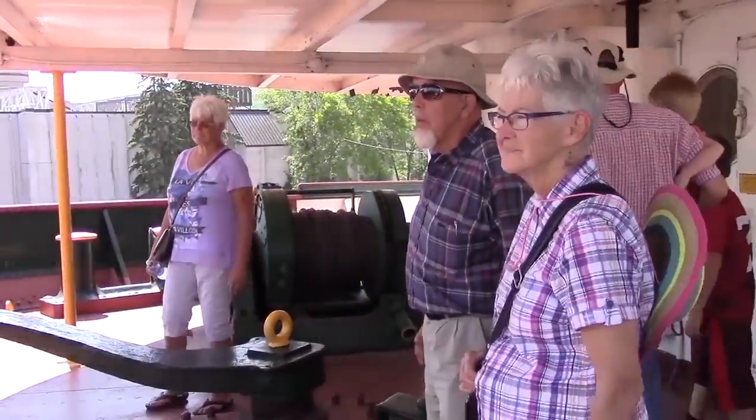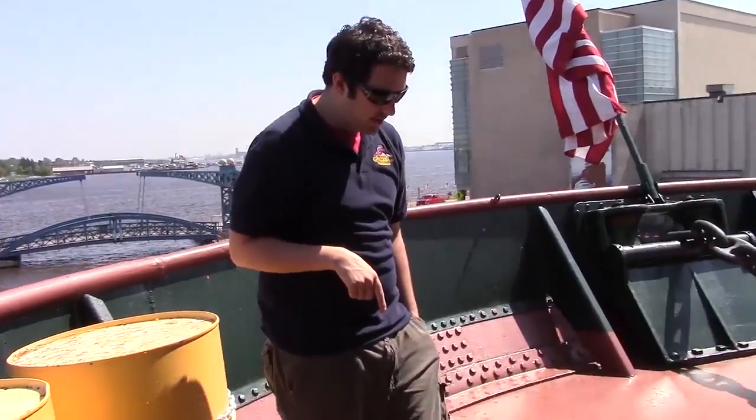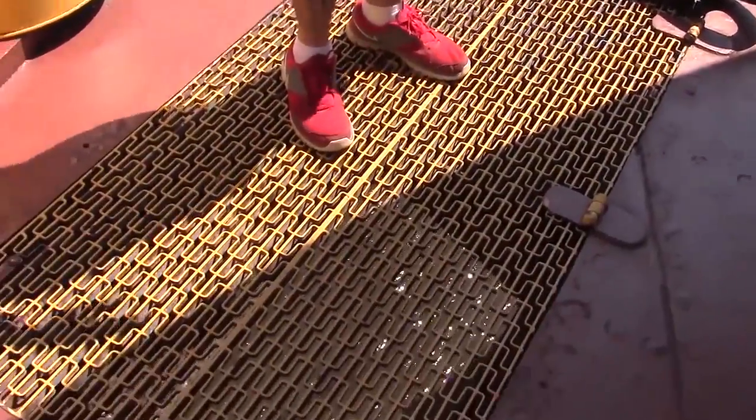This is the back, the stern of the vessel. This right here is our fantail section. Just a couple things to mention while we're back here. Underneath this grating, we have our stern anchor. It weighs about 6,000 pounds. As you guys can imagine, that's a lot of weight.